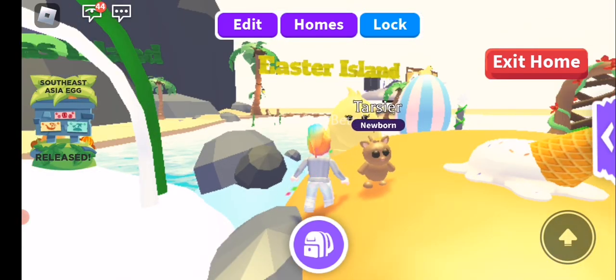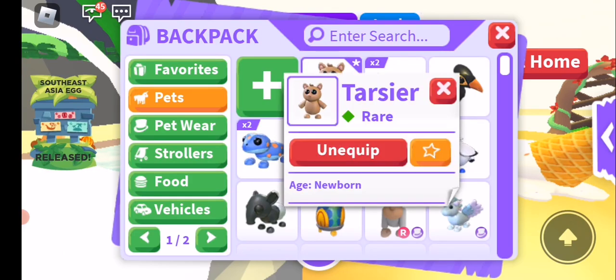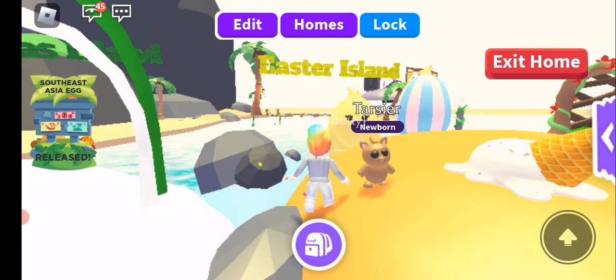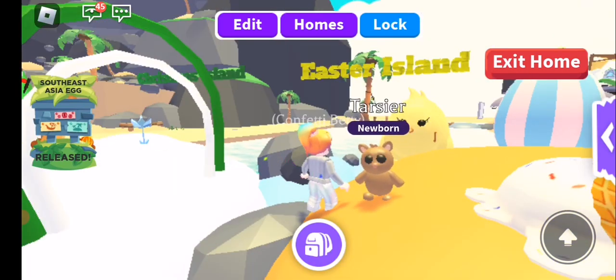Oh, what did I get? Oh, I got the tarsier. Ah, the little tarsier. Oh, the little red tarsier. Well, no legendaries, but I got some pretty cool pets there, guys. So I'm gonna keep collecting, and I hope you get some cool ones. Show me any pictures if you get any really good ones. Okay, guys. Confetti Betty saying bye bye.